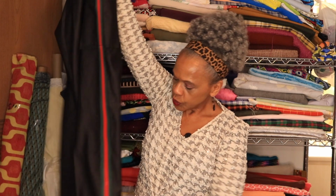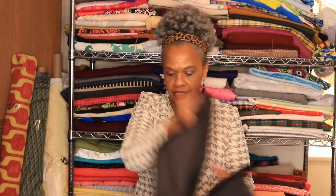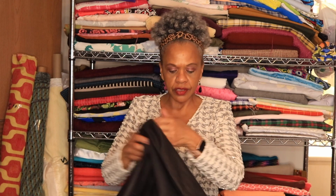So I actually hemmed one leg, and then when I pinned the other one, I'm like, I think I want this to be shorter. I think I want this one to be shorter. So I'm gonna redo the hem. So one leg is hemmed, one leg isn't, and then I have to sew the buttons on. Right? A little tie here. Very nice fabric that I had in my stash that I got from Virginia. I could wear this in the winter or the summer actually.